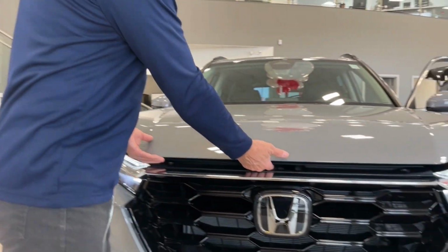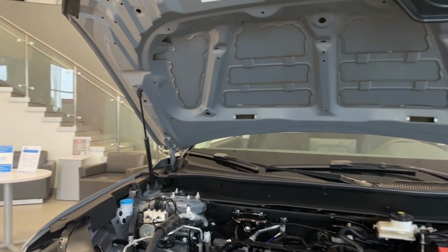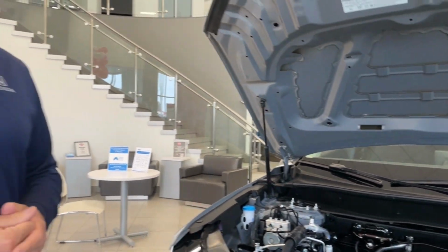So we're going to start off with a nice new sharply defined front end, bigger logo, and for the first time on the CR-V, when I pop the hood here, it has struts. So you no longer have to prop it up with a rod, and the strut system will just hold the hood up for you.